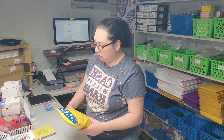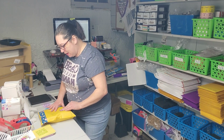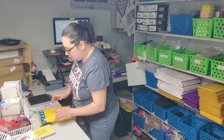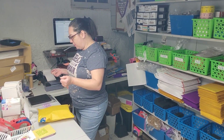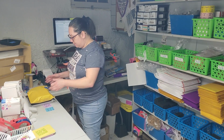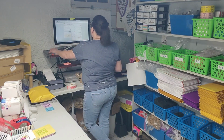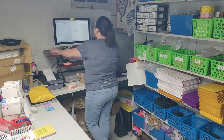All right, now we come over here and we're gonna put on our stickers. We gotta have a Happy Mail sticker. We gotta have a Fragile sticker. Okay, now we're ready to weigh it. So this is my scale. This is what we weigh on. Put it on there. Okay. 8.2. We come over here and we're gonna put these dimensions into the computer.